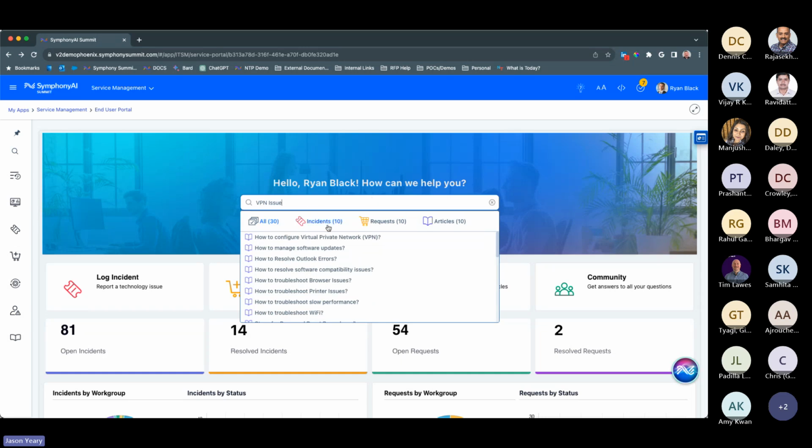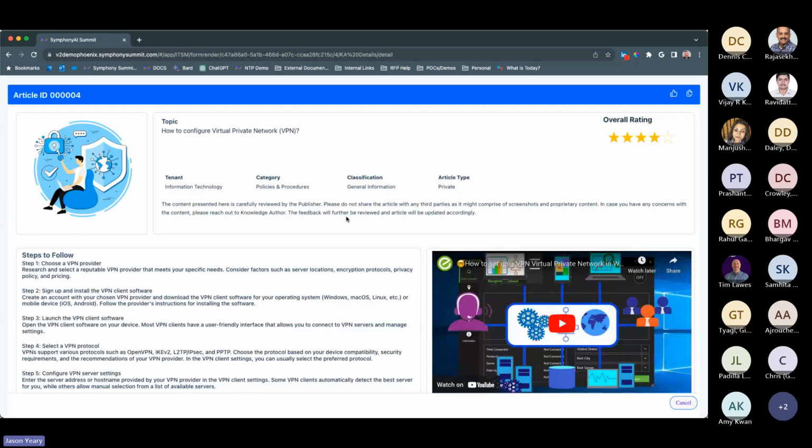So if I search for VPN issue, maybe I see, oh, how to configure a VPN. Maybe that's what I need, so I can pull up that article. You can see this article is rich text. We've got step-by-step instructions for Ryan to follow. Ryan has the ability to provide feedback on this article. You can see that it's given 4 stars.